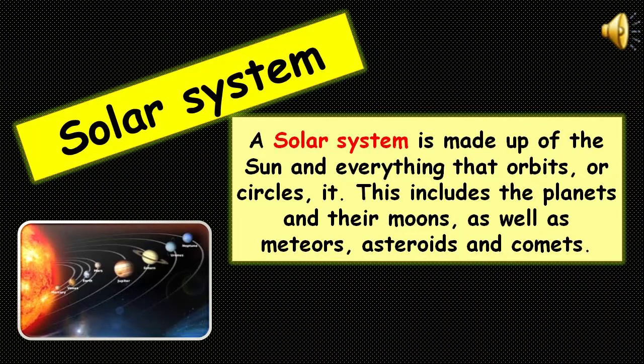A solar system is made up of the Sun and everything that orbits or circles it. This includes the planets and their moons, as well as meteors, asteroids, and comets. Remember, the Sun does not move. Everything else goes around the Sun on those special orbits or the special path that they follow.